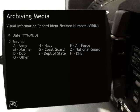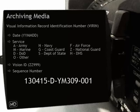VIRINs uniquely identify every image shot by a military photographer by using 4 pieces of information: the date, the service of the photographer, an identification number of the photographer, also known as the Vision ID, and a sequence number. Below you see an example. You'll use this VIRIN number for your metadata and to name the file.